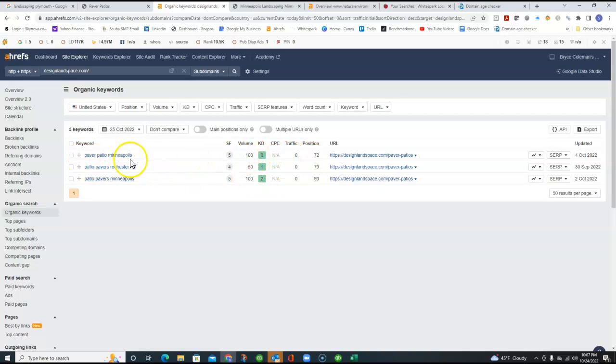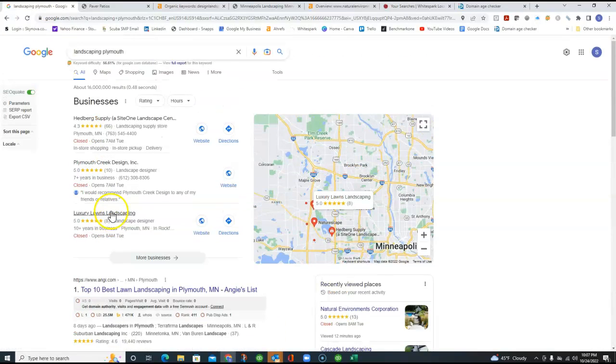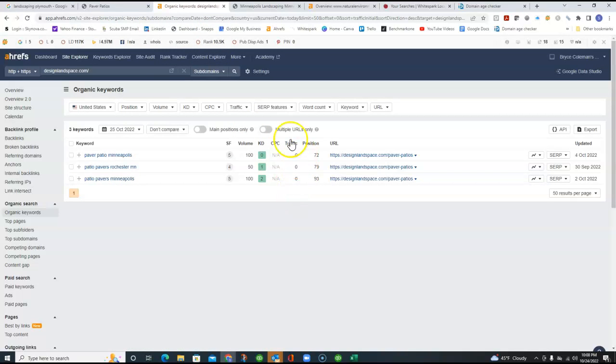And you can see here, there's 100 people that search for this. You're ranked 72nd, which means on Google, if I typed in those keywords, paver patio Minneapolis, you would be on the 7th or 8th page. Like I said before, no one really goes past the first page. They're definitely not going to go to the 7th or 8th page. So you're also getting no traffic from those many people searching for that.